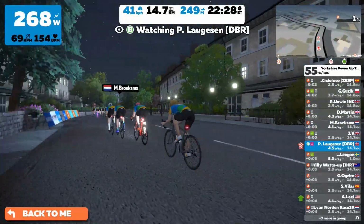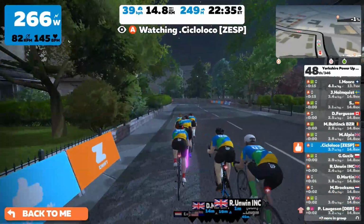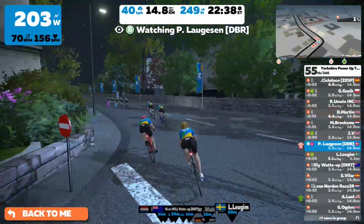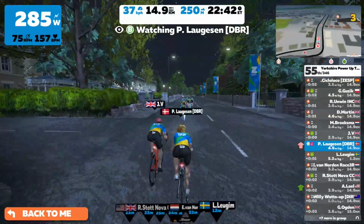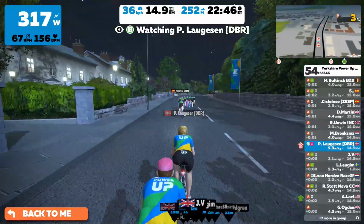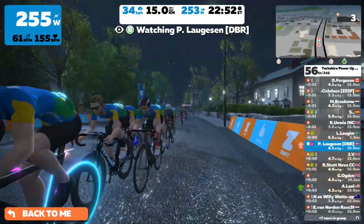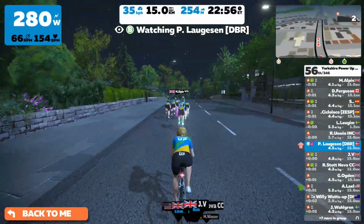We'll give a ride on to Logginson from the DBR team. Moving forward then here, it does look like there is a solid group for her to hang on to here, but 2 seconds back, she's going to have to claw her way back here in order to hang on with this pack, or else she's going to be chased down by Lugum as well as Norden from race 3R. It's going to be Stott Nova, and then as well as Lale and Ogden here, 2 seconds back. So she's got the decision point here. Not sure if her legs are going to make the decision for her at this point, or if she's going to be able to force herself into that pack ahead.